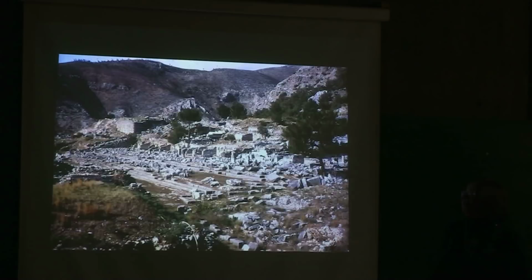The ruined state of Priene today is in quite a lucky state of preservation, because we don't have extensive rebuilding on top of it. Yes, there was a Roman period. Yes, there was a Byzantine period.